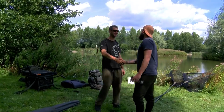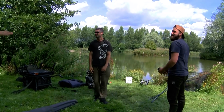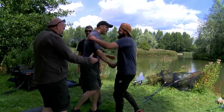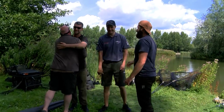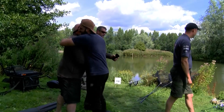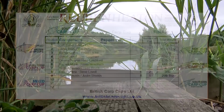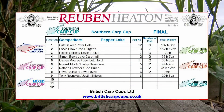I'll give you our 2017 Southern Carp Cup champions, Clifford Baker, Peter Howe. The final leaderboard. First place and the new champions, Clifford Baker and Peter Howe, with 6 carp for £182.08. Runners up, and they ran them close, Steve Blow and Rob Burgess, with 7 carp for £162.12.